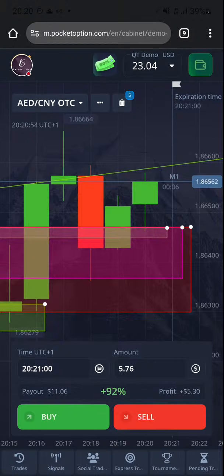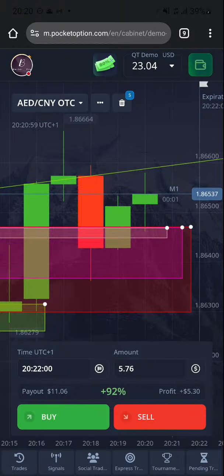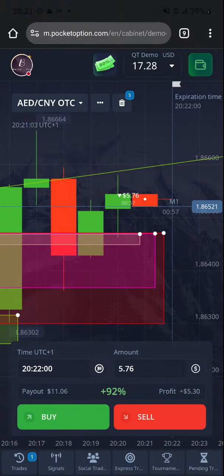We're going to go with the sellers after this. If it goes up again, I'll go more with the sellers. I'm expecting the sellers to come in after this.